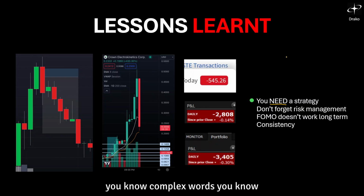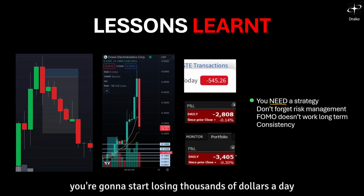You know complex words, stuff like ICT and bank inverse and all this stuff, but you don't have a strategy, right? Forget all the complexities, forget trying to sound smart. You genuinely need a strategy, right? Otherwise you're going to start losing thousands of dollars a day like I did.